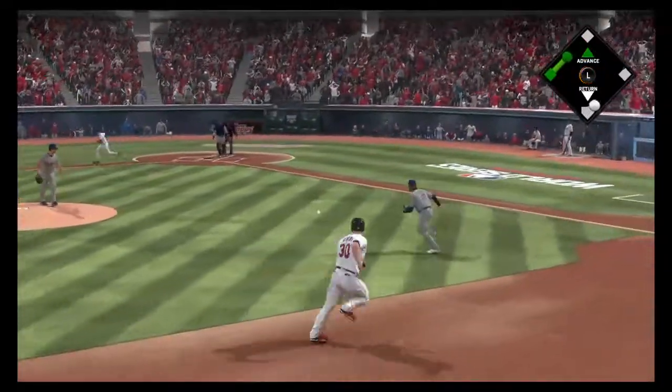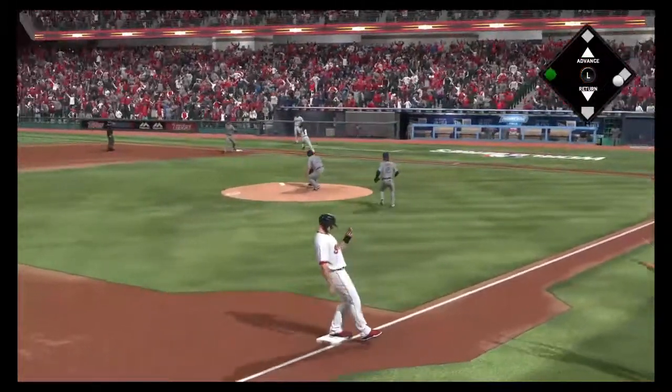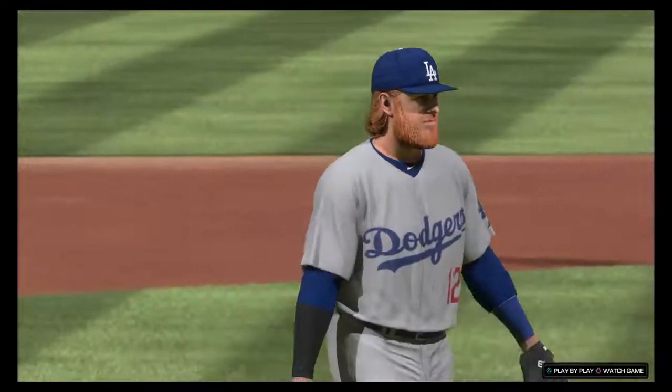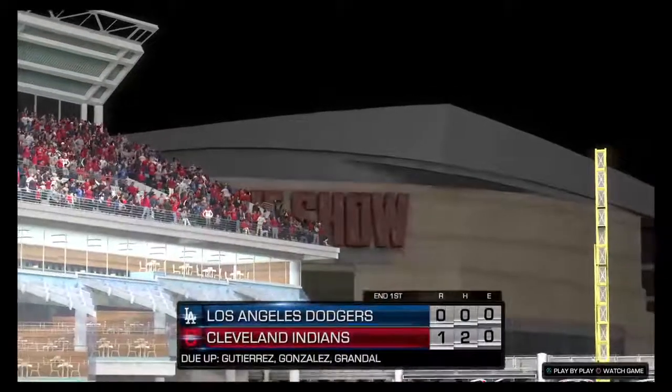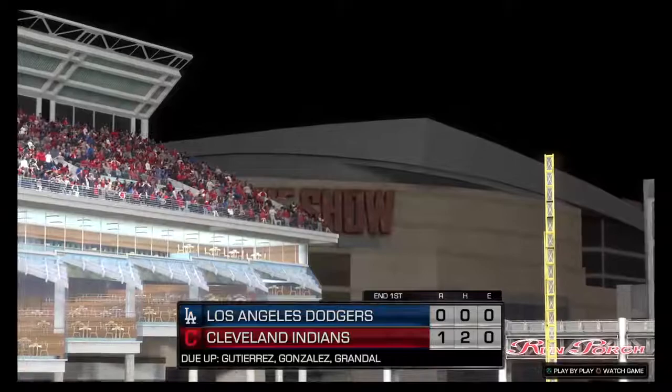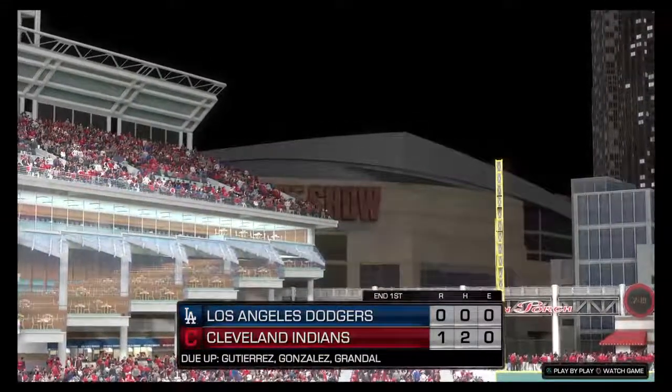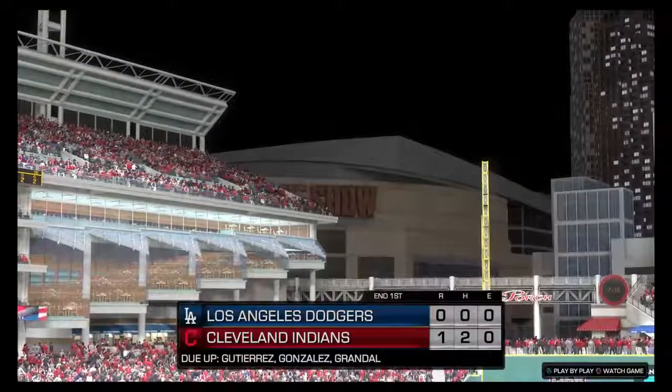Runs up and gets this one down. Turner comes up with it. And he'll be thrown out at first. So that didn't go quite according to plan. And with it, the inning is over. Two hits in the inning lead to a run for Cleveland. Second inning coming up from Progressive Field. The Indians on top, 1-0.